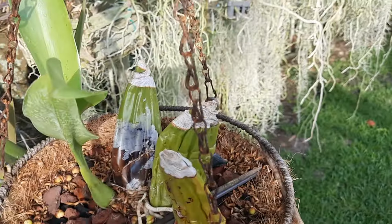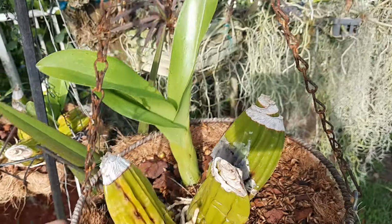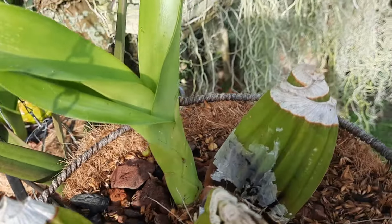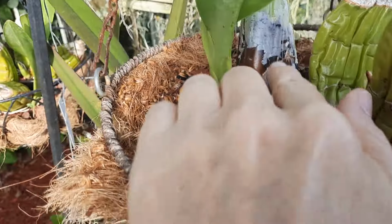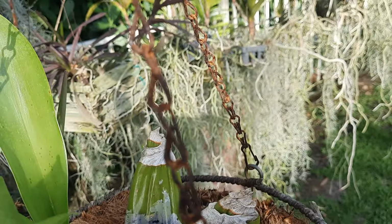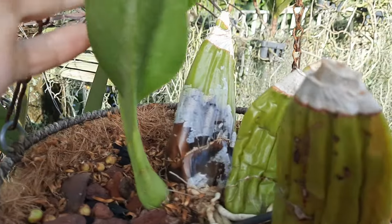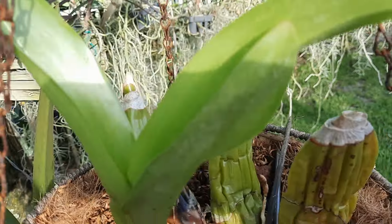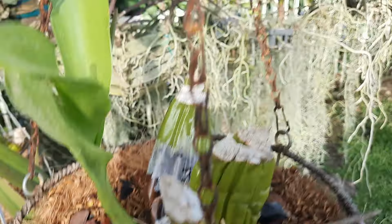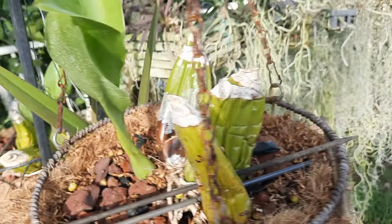And this one has 1 grow here. So I'm pretty happy. Now this is dry. It's not rotting. Sometimes you can find pseudobulbs rotting, but that's fine. That's exactly where the growth is coming from. And I think it's gonna be on its own pretty soon.